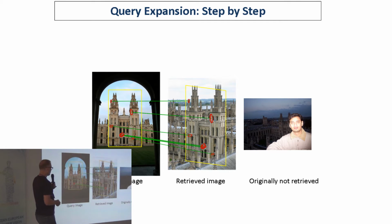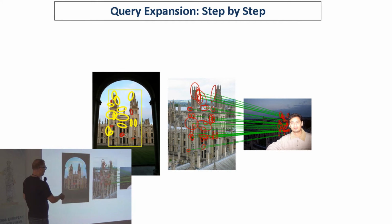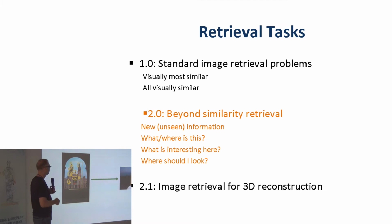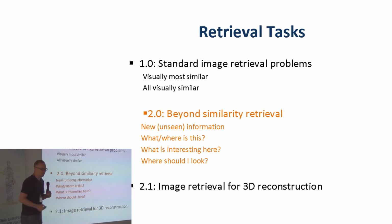So here's a visual representation of that. Here's the original query box. Okay, those are the matched features. Now those are the new features that were found after query expansion. And we can use those features to continue to get images. So that's image retrieval 1.0 up to this point. That takes you up to 2010, roughly, in state of the art.